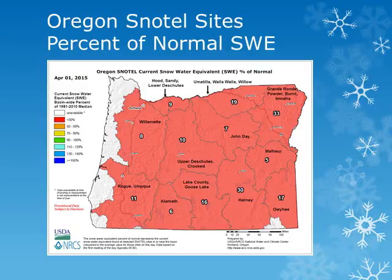The Northeast Oregon mountains are ranging from 20 to 30% of normal, down from 40 to 50% of normal seen on March 1st. The Cascade Mountains, including the Deschutes and Crooked Basins and the Grande Basin, have less than 10% of normal as of April 1st, down from only 20 to 30% of normal at the start of February. We'll look at a few individual sites across the region.